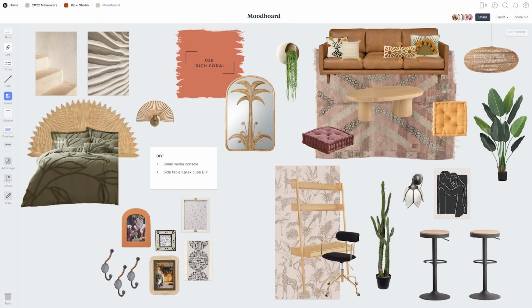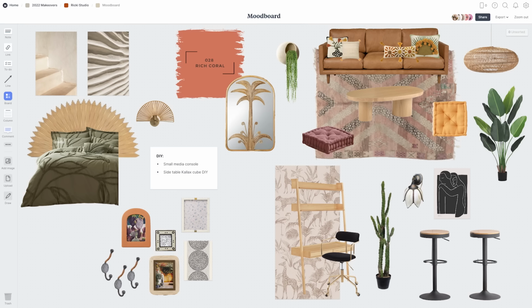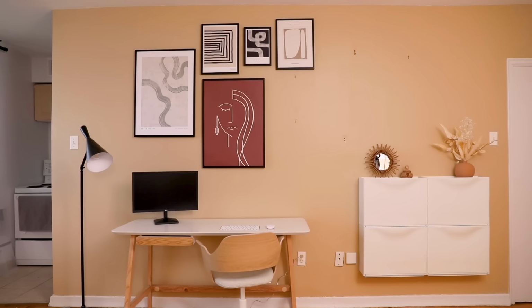I definitely want to bring in lots of texture with a boho inspired rug, new bedding, and a few art pieces from Desenio. I have used Desenio prints in a few studio fixes before.